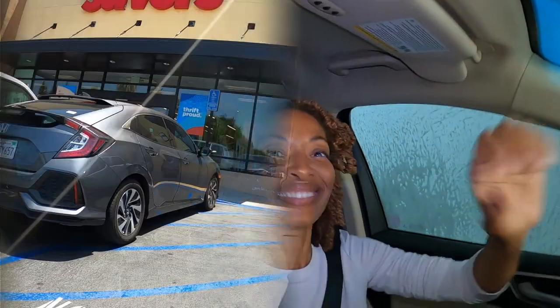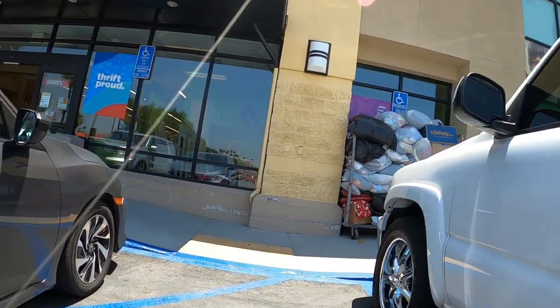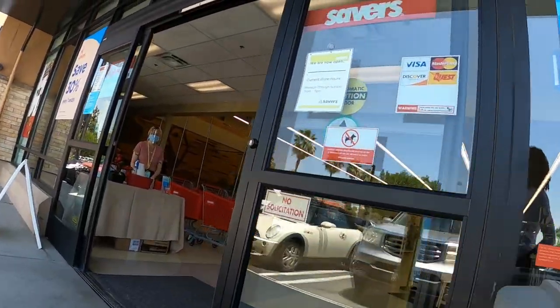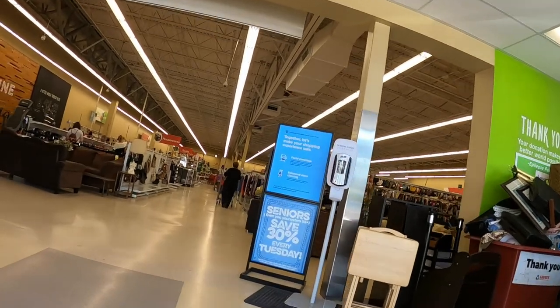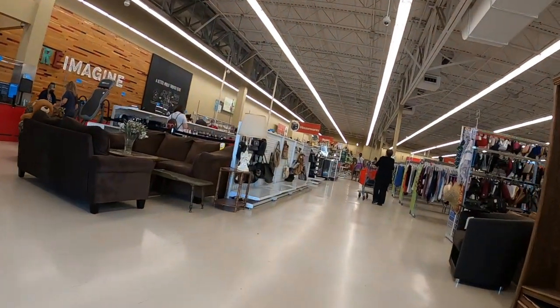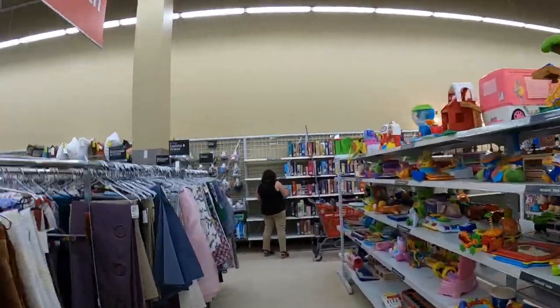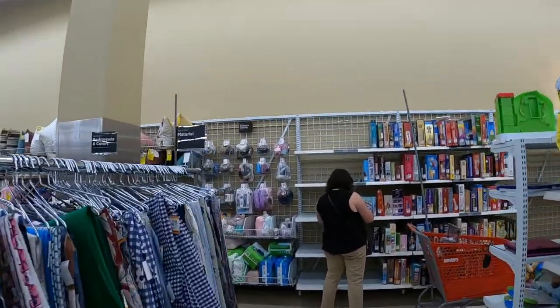I'm trying to get a good angle so it's not too dark. But, oh, let me see. I forgot I had a light on here. Hey, there we go. So yes, I wanted to stop in Savers just to see if they have any new fabric and hopefully I can find some good things. So I want to take you with me so we can go looking around. Okay, here we are. Always look for the sign that says material, which is right there.